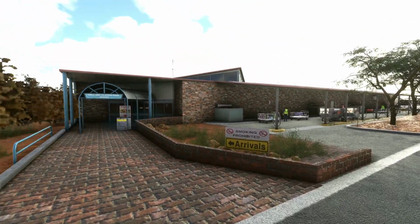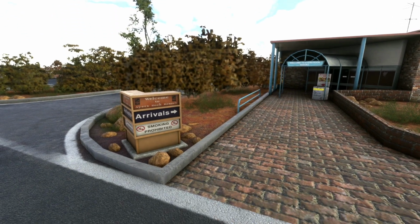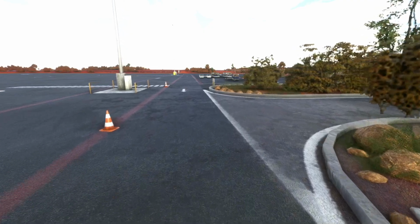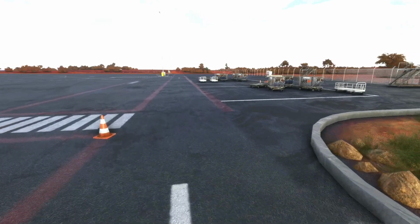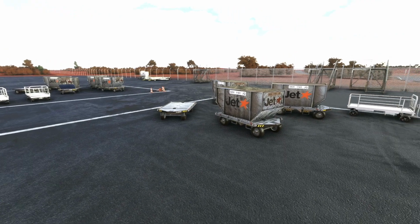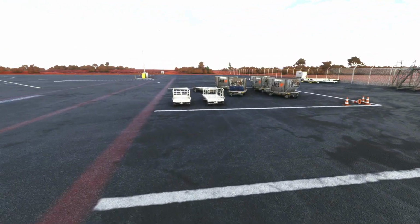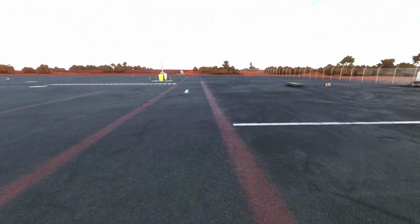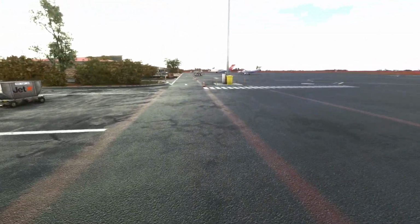So what we'll do is we'll start off with having a look at the Ayres Airport, which is done by AUscene. I've had this one for quite a while, so to be honest with you, I can't remember how much it cost. But we'll have a look around, and it is much improvement over the standard Microsoft airport. So there's not much down this way, but we'll head on back up this way here.